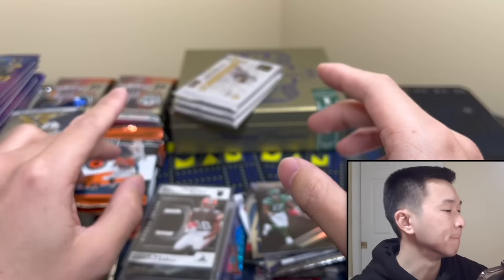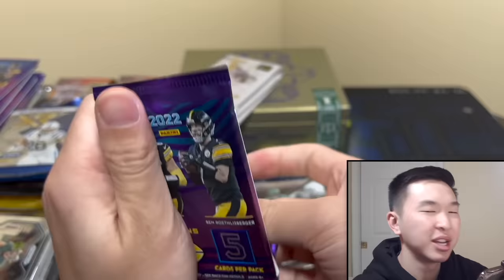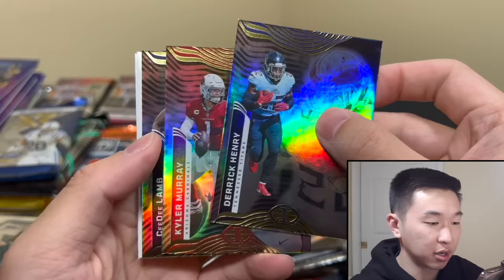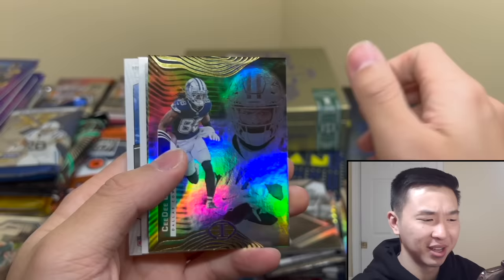Let's do another Illusions. I really want to pull a hit from this. Then let's do... I want to save the Prizm, but I also just want to knock it all out because it's Prizm. Okay. Kyler. That has to be a hit, right? All right, let's pull this. Oh, now I don't know. Hit. DeAndre Swift autograph. Okay. Hit? No, I don't think so.